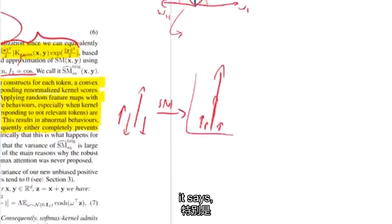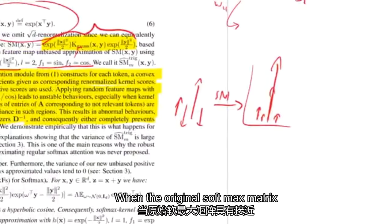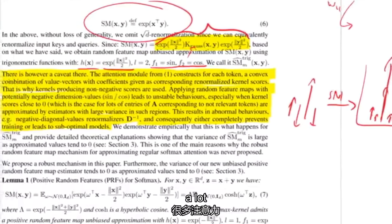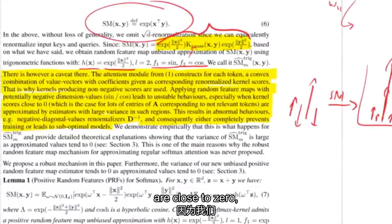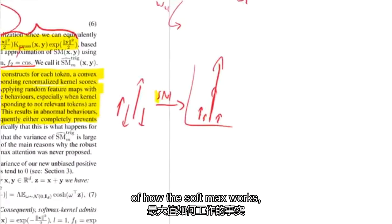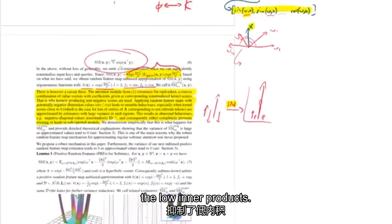And it says especially around 0, when the original softmax matrix would have values close to 0, this approximation is really bad and has high variance. And they also argue a lot of attention vectors are close to 0, because we know that attention is sort of sparsified just by the fact of how the softmax works. It exaggerates the largest inner products and it really dampens the low inner products, okay?